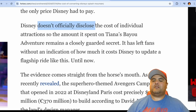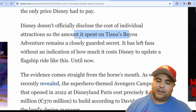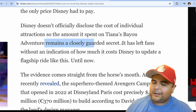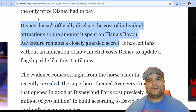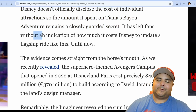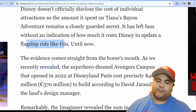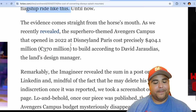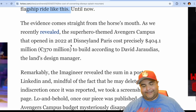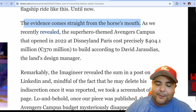Disney doesn't officially disclose the cost of individual attractions, so the amount it spent on Tiana's Bayou Adventure remains a closely guarded secret. That's what I'm here for, this article. Please talk about that, Forbes. It has left fans without an indication of how much it costs Disney to update a flagship ride like this until now. What? Until now? The evidence comes straight from the horse's mouth.